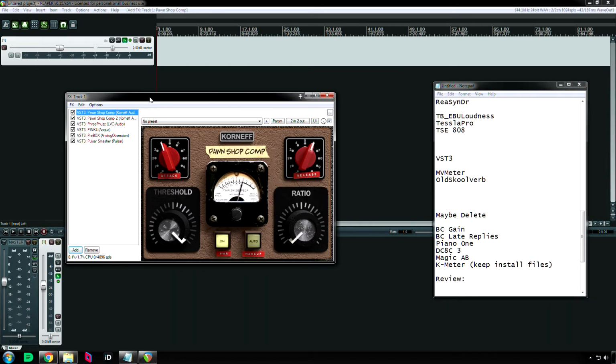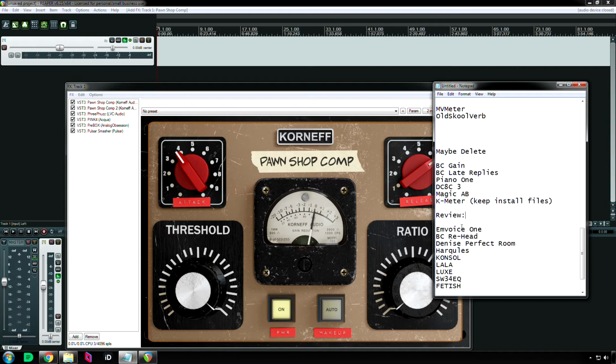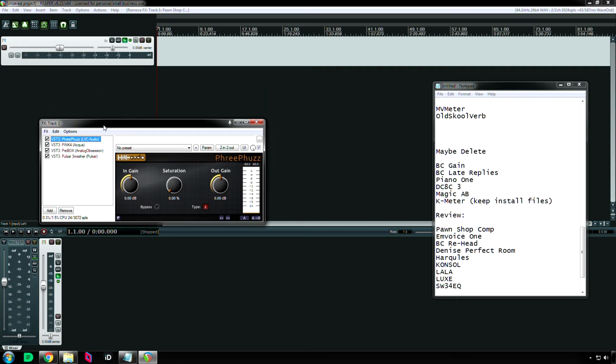Pawn Shop Comp and Pawn Shop Comp 2. Here's another plugin that I wanted to review, and I feel bad for not doing it. I apologize for that. I will put this actually at the top of the list. It was okay when I used it. I'm not going to say it's the best plugin for compression, but maybe it's just because I haven't tried it out enough and really gotten to use it. Free Fuzz. I've heard this plugin's good, but I have enough distortion plugins that it's not really necessary, but man, I don't know. Maybe I should check it out.